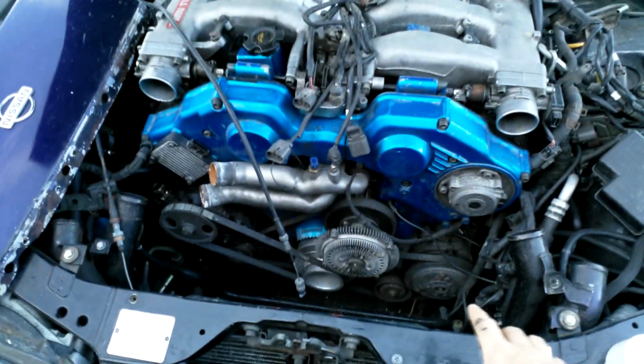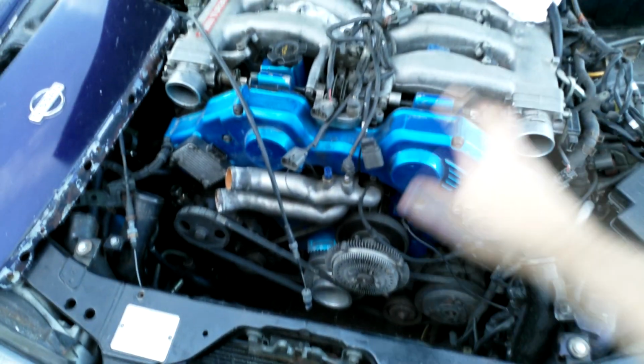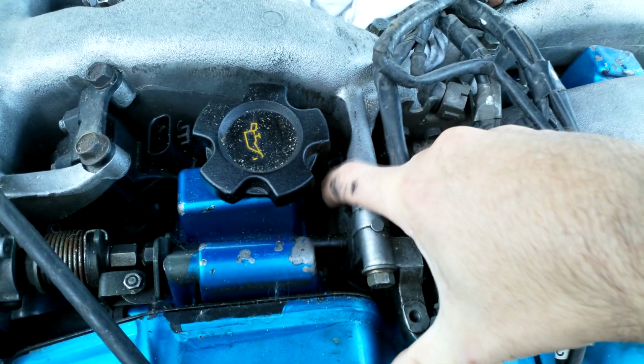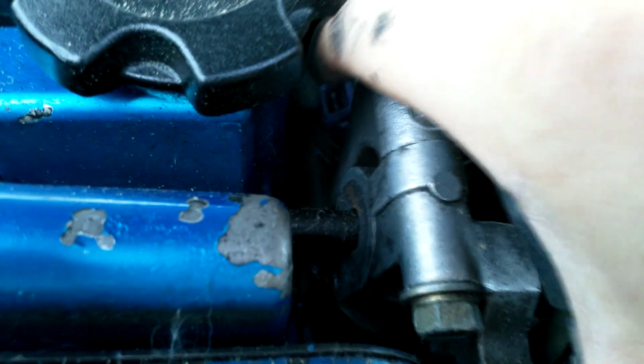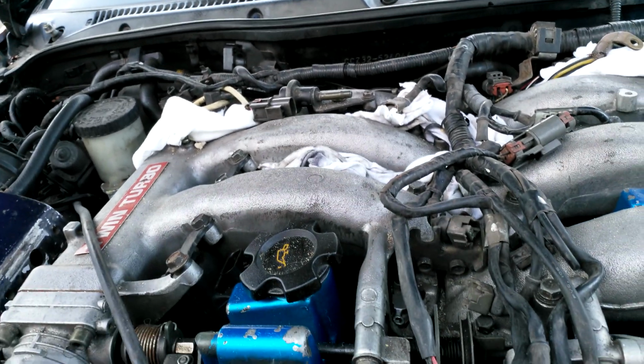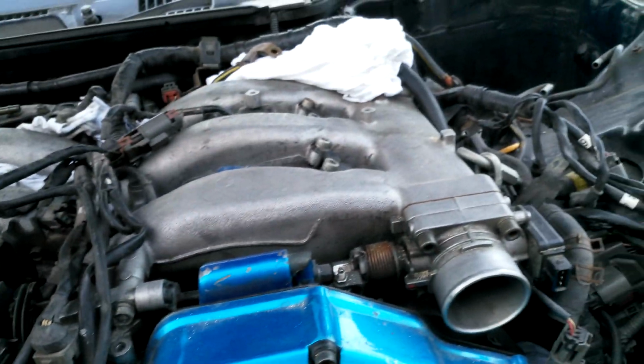So this is the engine. It's just sitting in there. It's not connected up or anything yet. Things I've done to this is it's got a smaller pulley. It makes it rev a bit better. It's also got these injectors here, which are purple. Don't know if you'll see that. Anyway, they are 555cc injectors. Basically, they inject more fuel.